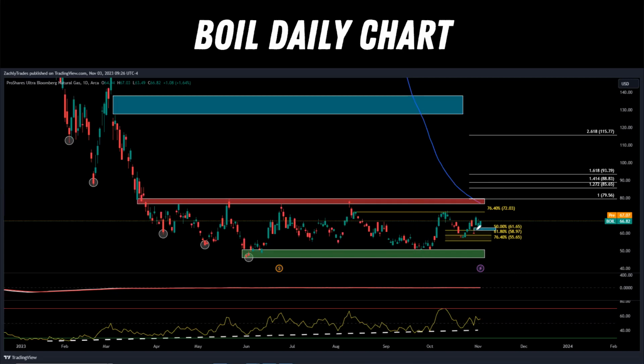We have a gap down to fill at 61.65 on BOIL, so be cautious of that. Below there, we have 58.97 and 55.65 as support. Ultimately, if we break those, we're most likely going to come back and retest this demand zone right around $50 to about $48, $47. And then the overhead supply is right there at that $80 level and also about 78, 77. Okay, above 80, our price targets are 85.65, 88.33, and 93.99 or 93.39. Those are going to be the major levels.